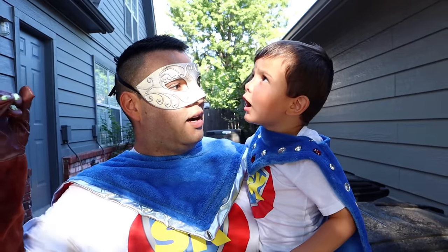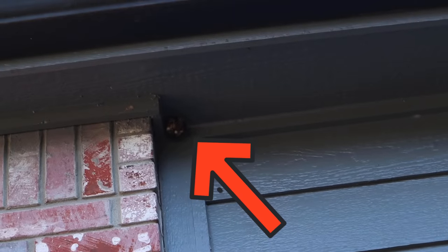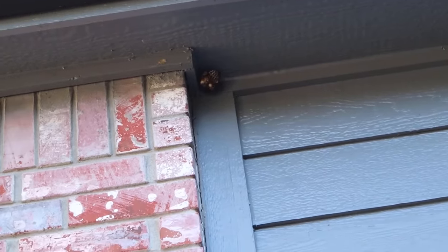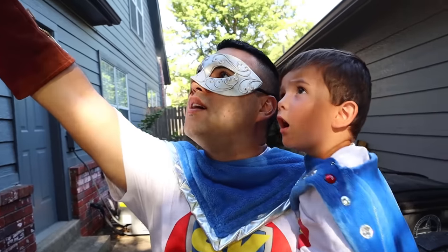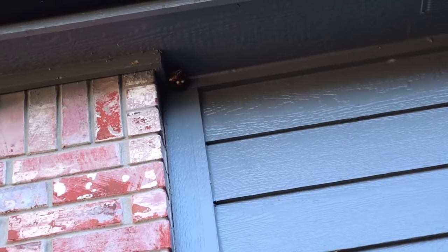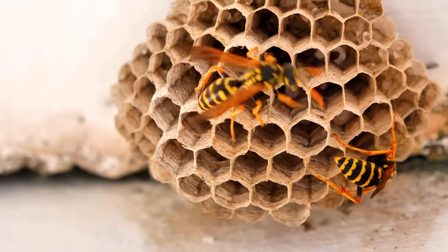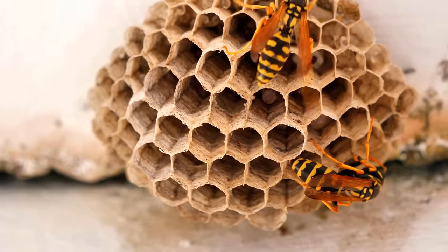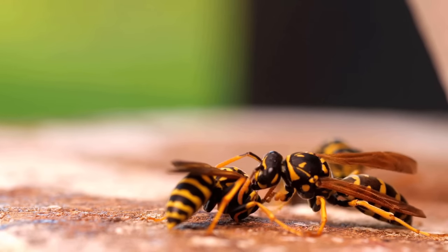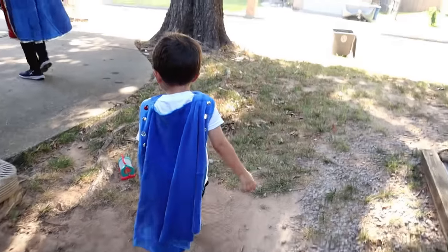What do you see? A wasp. We see wasps. Do you want to look at the wasps? Look up there. That's a wasp home. You see that right there? Yeah. Wow. What do you need to do? We have to be careful. They bite. They sting. Wasps and hornets are scary. Both have stingers that will sting you. Stay far away, supers. Now we're looking for cocoons.